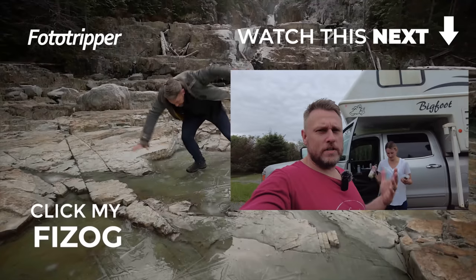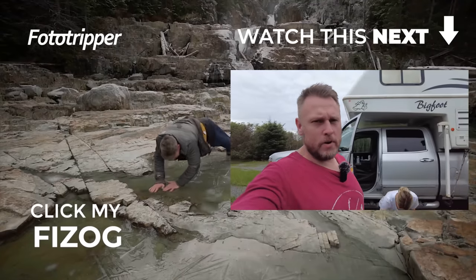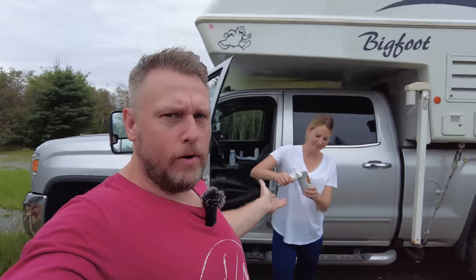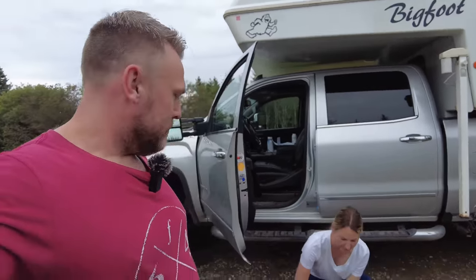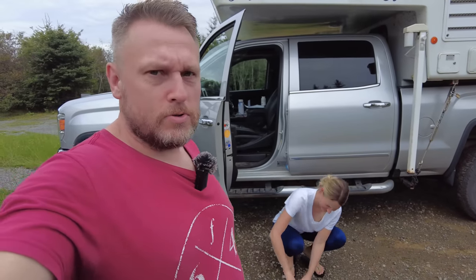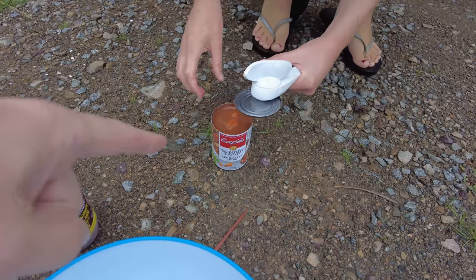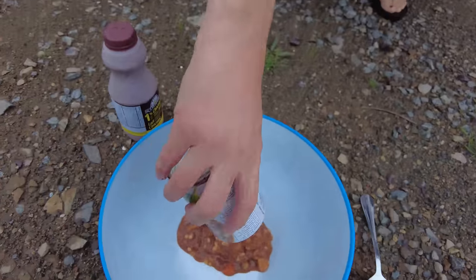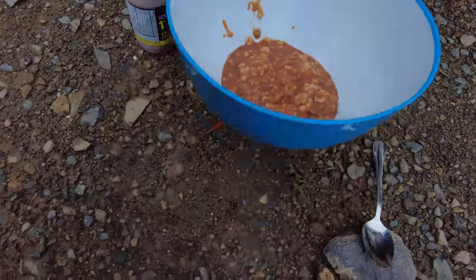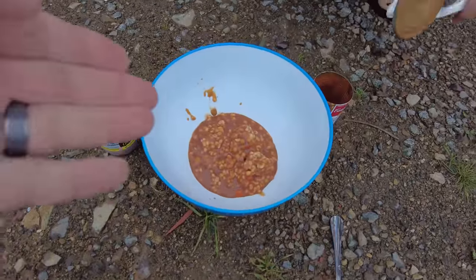Because this is a really high budget enterprise, we've got our very own special effects department, which is Amanda, basically. And she's making the fake poo, which is going to be splattered all over her visage when we have a malfunction during the sewage removal. So we've got some beef and vegetable soup. Oh, that looks quite poo-like. Oh, I don't know, there's quite a lot of... just looks like what it is, soup.